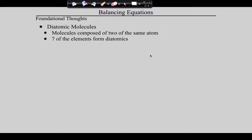This you want to include in your notes. Guys, the 7 elements that are diatomic are iodine, bromine, chlorine, fluorine, oxygen, nitrogen, and hydrogen. Now guys, you'll notice that I've memorized those. You need to know them as well. Again, as they are on the board, iodine, bromine, chlorine, fluorine, oxygen, nitrogen, and hydrogen.